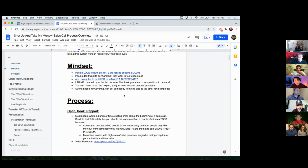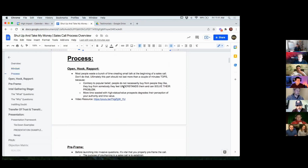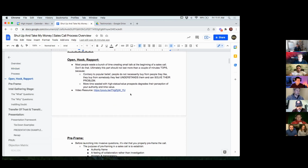And lastly, if you want to think about things visually, you are a strong bridge. You are unwavering. You're not moving around. You can get somebody else from one side of the chasm to the other for a simple toll. That's all that you are. You're a bridge from where they are in Hell Island to paradise. All it is is a simple toll to cross the bridge. All right, with that said, now let's look at the process itself.